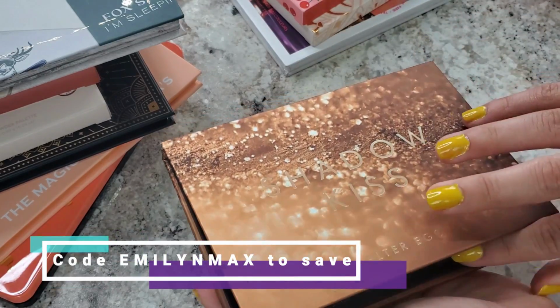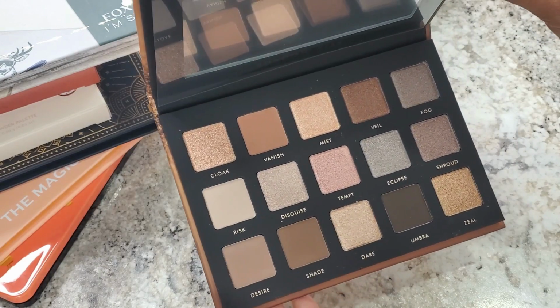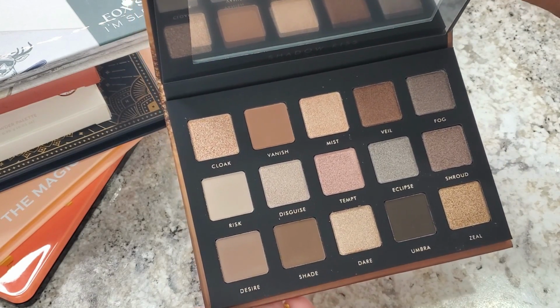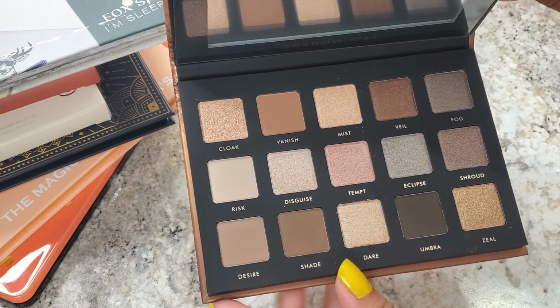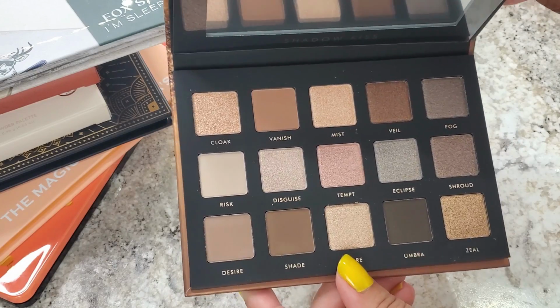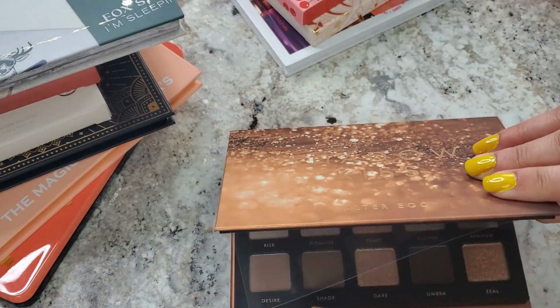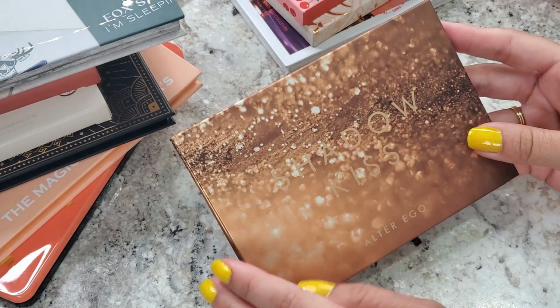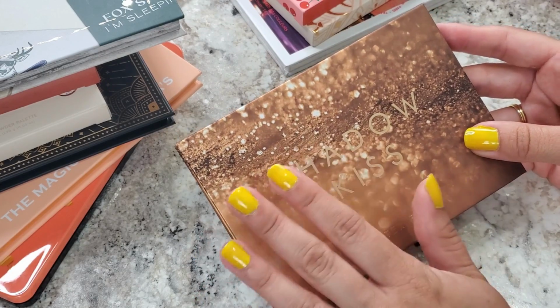This palette is inspired by the Natasha Denona Glam palette, so a cool tone neutral palette, and I just simply haven't had a chance to yet. It is something I still do want to use. I do love cool tone neutrals. I have quite a few palettes that resemble this in my collection, so I am still excited to get use out of this, but I was more excited about the other palettes they sent me, and then with the start of project panning and stuff for the year, I just haven't got a chance to use this yet.